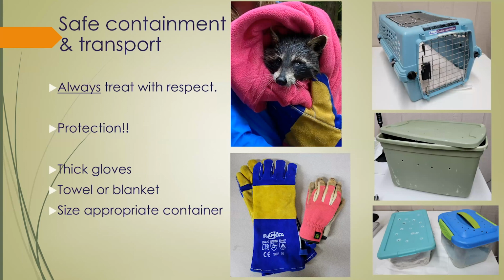If you've got a bat, you don't need to put it in this big old Rubbermaid bin, right? But if it's a raccoon, yes, some sort of pet carrier, if it's ventilated, of course. This is more for bats or squirrels or bunnies. So size appropriate container, and some of these you can put inside the other. You want to make sure you've got thick towels to place over the animal, because usually if you place it over the animal, out of sight, out of mind, it keeps their stress level down, and so they're less likely to bite. And then these are some examples of the thick gloves I was talking about.